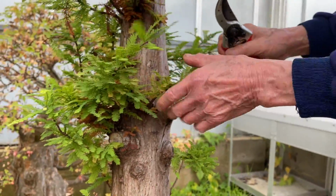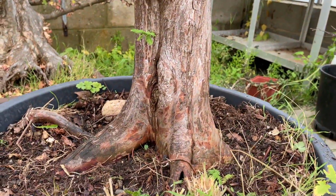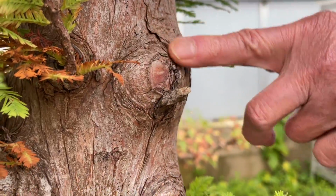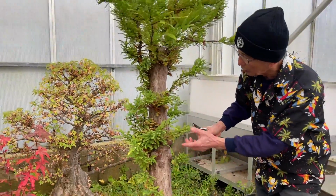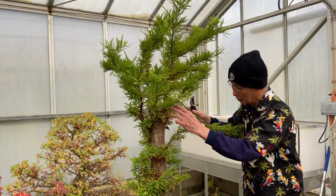Because it's a deciduous tree, once you cut the branches off, you've got to be patient for the new branches to come. You can see how, where I cut the thick branches off, they've calloused so beautifully. Look at it. This is what takes time, the callousing. So they had big branches, but I cut them off, and now is the time. Now that I've got these thinner branches, I can use them.